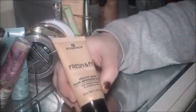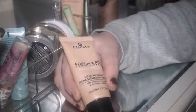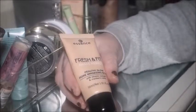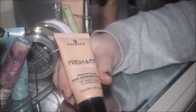For primers, I was using this Essence Fresh and Fit Awake Primer, Healthy Glow, and I used this for 2 weeks straight, and oh my gosh, I forgot how much I loved it. So yeah, that's going back in the collection just because I don't want to run out.